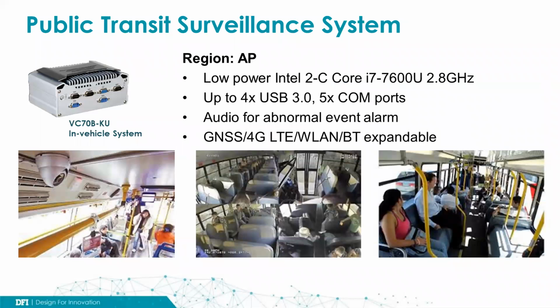This case is a surveillance system in public transportation like bus and train. The system VC70B-KU is equipped with a low-power Intel dual-core i7 processor blade. It supports up to 4 USB 3.0 ports, which benefit the SI in connecting cameras with a high transfer rate. And not only USB ports, the system offers 5 serial ports, CAN bus, and 8-bit DIO ports to connect different sensors. And thanks to our rugged design, the system operates in a stable and reliable manner, even on a bumpy bus.